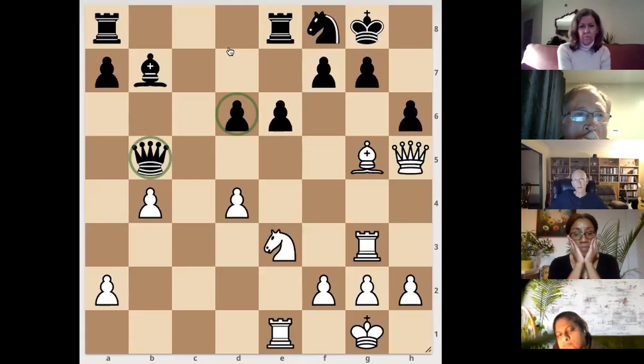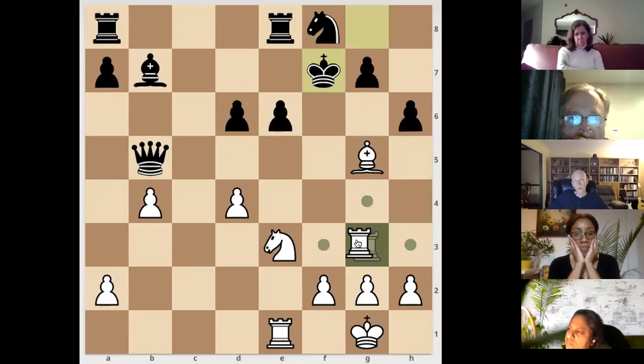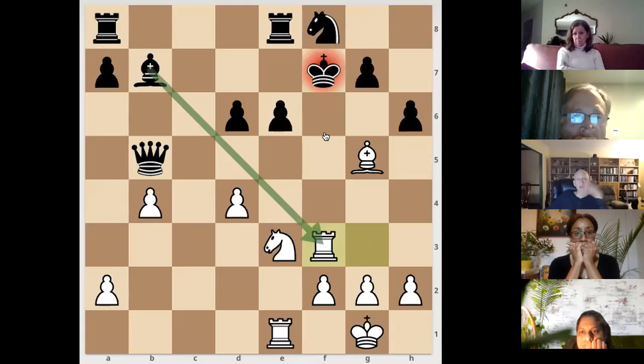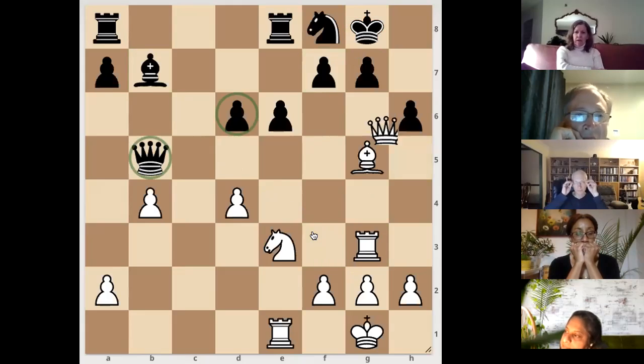You start with a queen sacrifice. Queen takes f7. No, it doesn't really work. How do you follow it up? What's the follow up? I was thinking rook to f3, but that may fall short. There's not really much attack here. Actually, rook to f3 doesn't work. Anybody know why? Rook to f3 doesn't work.